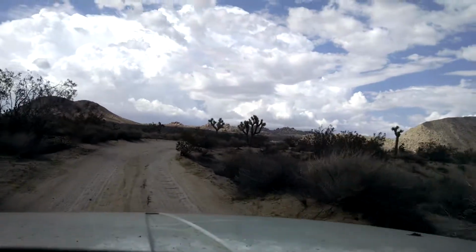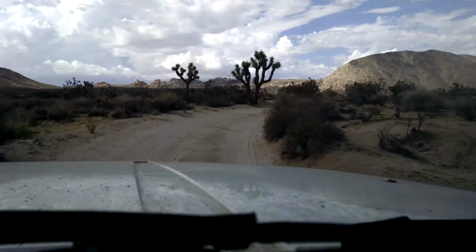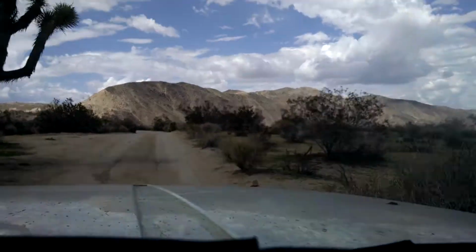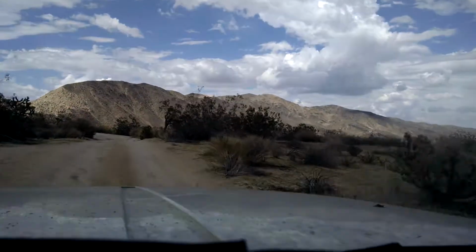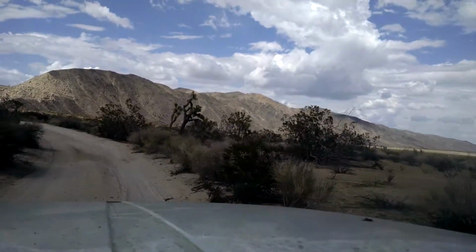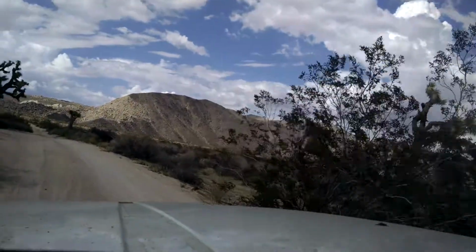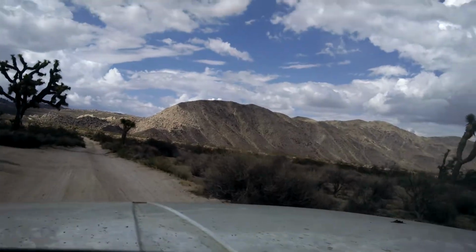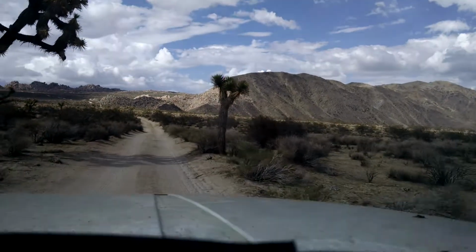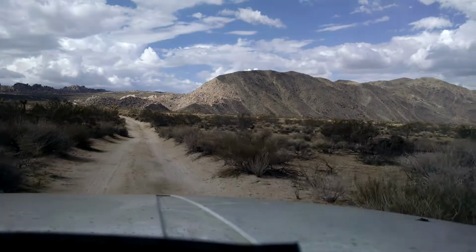You can probably hear, right here's a sandy spot, you can probably hear the air conditioning going. I do use my air conditioning even on the trail. I find that it makes it easier because I don't have a lot of dust coming into the vehicle, which can coat my cameras and me. But the danger with air conditioning is that you can become what I call air conditioning complacent, which means you're so comfortable in the car you don't want to stop and get out and look at anything. So that's a battle I've overcome.